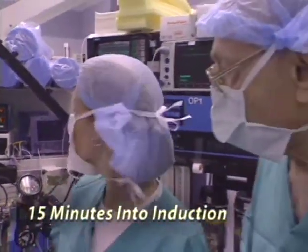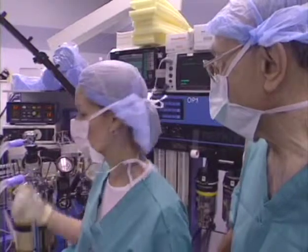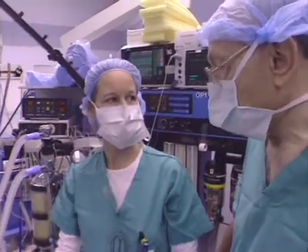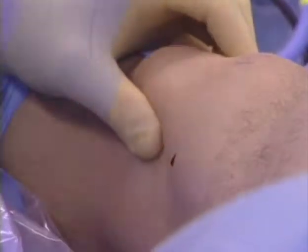At the beginning of induction, his blood pressure was about 150 over 80, and you can see it's 114 over 55 now. So that's come down quite a bit. Are you concerned about that? Not in this 26-year-old patient who's about ready to have stimulation from surgery. So we anticipate that's going to go up.